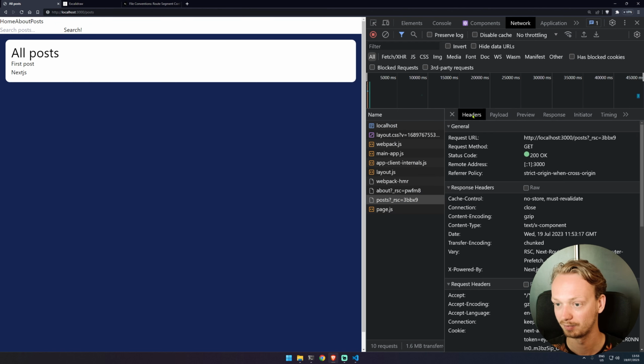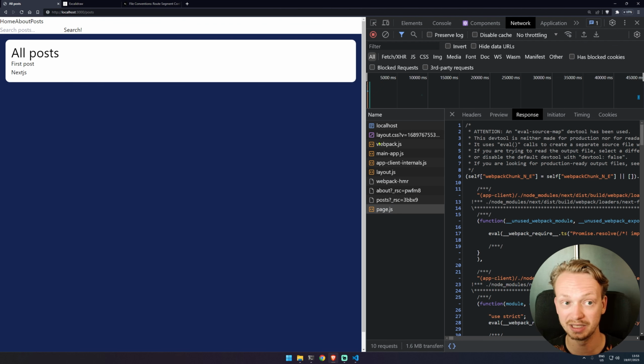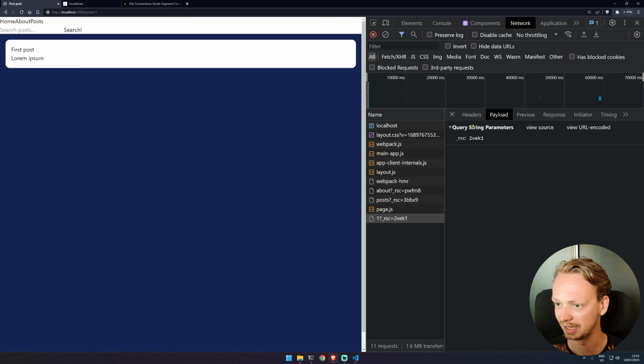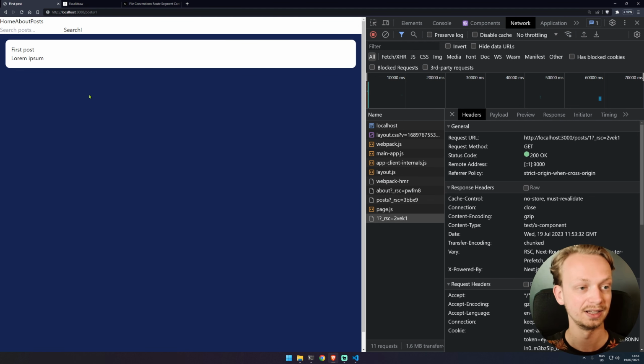There's something in here, I don't know. And then we get some JavaScript that apparently we need for this page. But we are not getting all of the other things that we already had. Those are still here. If I click on first post, we only get the data for that first post. Again, I'm not entirely certain how that data is encoded or whatever. I'm not sure, but you get the idea.